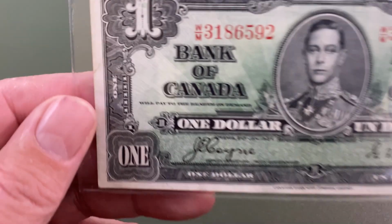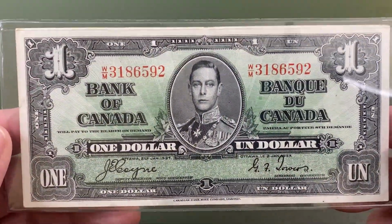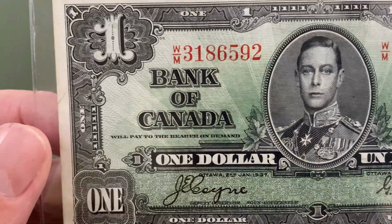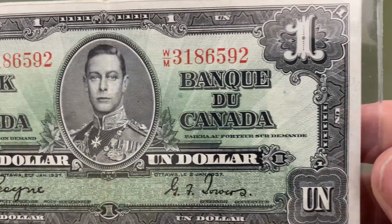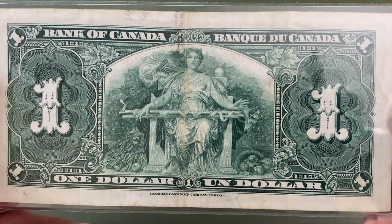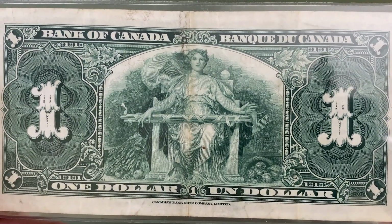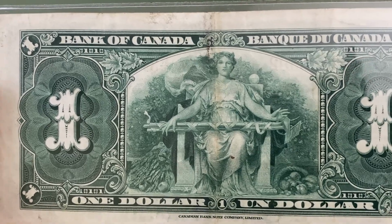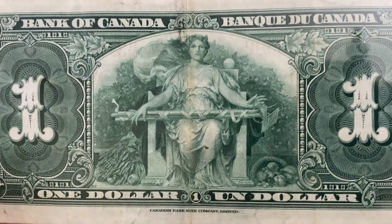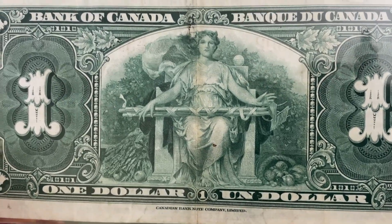With King George VI now on the throne, his portrait is front and center on the green $1 bill. Note that the left side is in English and the right side is in French. The reverse features the seated allegorical figure of agriculture, same as the 1935 issue. There are very visible changes from the 1935 to the 1937 reverse. The dual languages is the biggest difference.